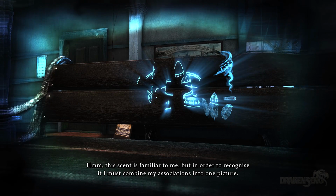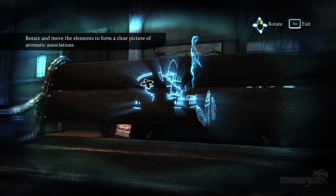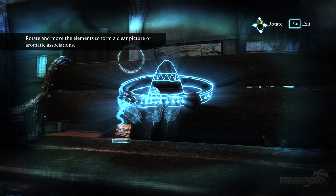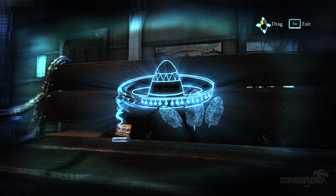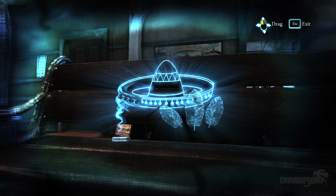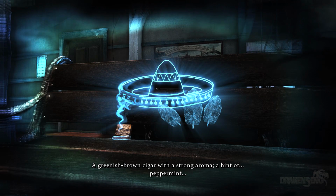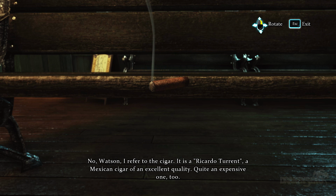This scent is familiar to me, but in order to recognize it, I must combine my associations into one picture. A greenish-brown cigar with a strong aroma, a hint of peppermint. Ricardo. You already know the name of this man? Holmes, you amaze me. No, Watson, I refer to the cigar. It is a Ricardo Turrent, a Mexican cigar of an excellent quality. Quite an expensive one, too.